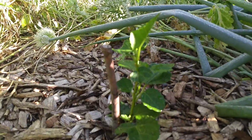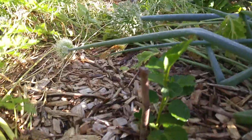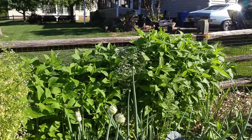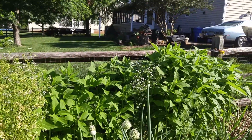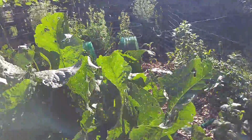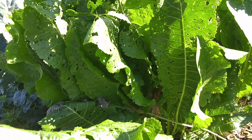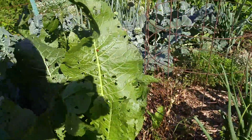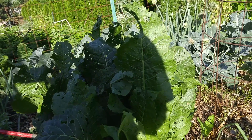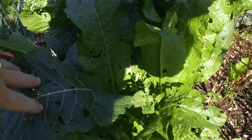Let's see, here's my fig tree. It's sprouted out about 6 inches tall now. There is some artichokes, about 3 feet tall already. Some onions going to seed. Horseradish. Horseradish can be like a, what do they call it, a plant that the bugs are attracted to and you don't really care about it too much. You can see how the leaves are getting eaten up.